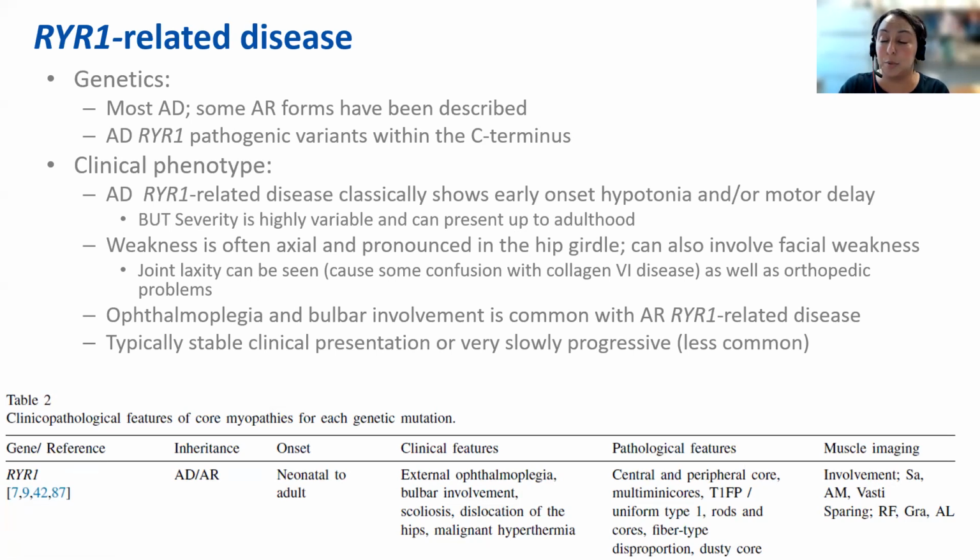Weakness is often axial, pronounced in the hip girdles. It can involve facial weakness and joint laxity, to make you think it maybe is a collagen 6 disease. You can even have ophthalmoplegia and bulbar involvement, particularly with autosomal recessive RYR1-related disease. This is usually a very stable or slowly progressive clinical presentation. And you can see that RYR1 can cause different pathological features. While it is the most common gene to cause central core disease, it can also cause multiminicore disease, uniform type 1 fibers, rods and core disease, fiber type disproportion, and dusty core disease.